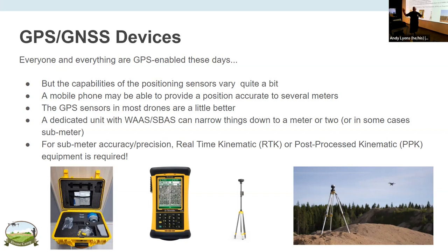So it's useless from the standpoint of trying to do high precision mapping. The GPS that's in your drone is better than the one in your phone, but it's still not all that good. It's still a meter or two at best.